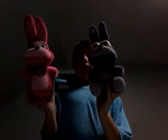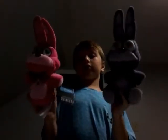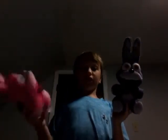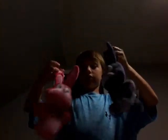Hold on, let me go get Bonnie. Quick. Let's go see Bonnet. If you look at the differences, they aren't really that different except this one has legs. This one does not, because it's a puppet. Who does this puppet belong to? Funtime Freddy or I don't know. Look at the back. They both have little bushy tails. So yay. Go put Polly back.